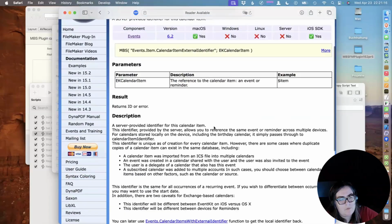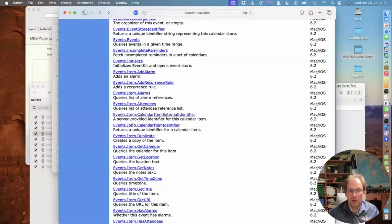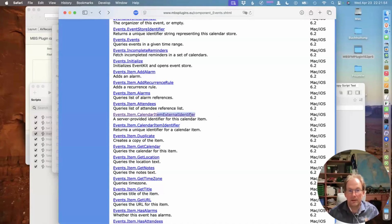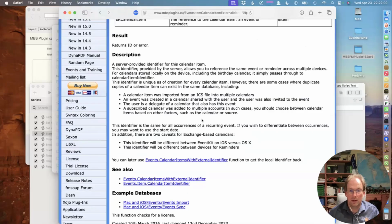So what you usually want to do is use the local one and store the external one in FileMaker. So when you work on the calendar item, you would try first with the local identifier, and if the database tells you that it doesn't exist, there are two possibilities. Either it was deleted or it was synced again, so it got a new ID. Then there's the external identifier to find it again. And I think you can just use the external like the internal. There you go.